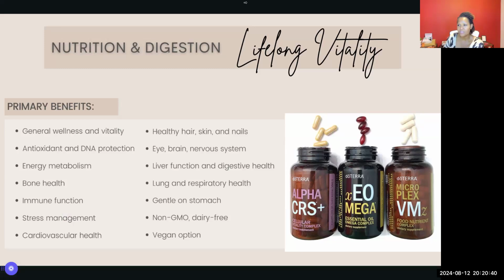All right. So when it comes to nutrition and digestion, Lifelong Vitality, it's our best-selling product, has been for many, many years. It might be getting an upgrade soon. Yes. So if you don't know about Lifelong Vitality and you're looking to have general health, wellness, vitality, you need to be on this product. Best selling for years. It's why doTERRA has almost a 70% retention rate, is because of this product right here.